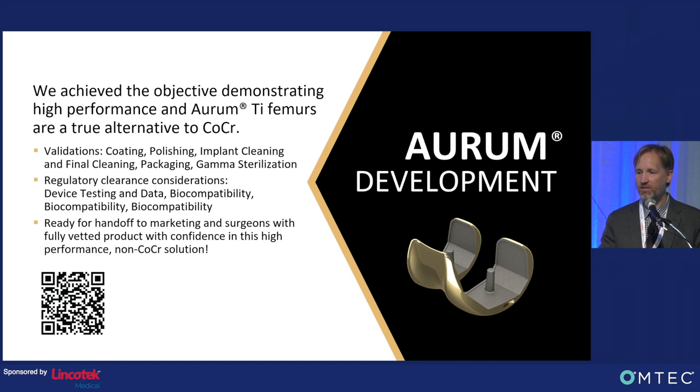And with that, then we get to the theory in action with how do we create this as a product and get it out there to surgeons, for patients. And this included significant validation work within both TJO and our coating partner. The coating, polishing, cleaning, final cleaning, and packaging and sterilization validations.